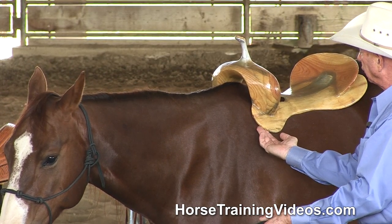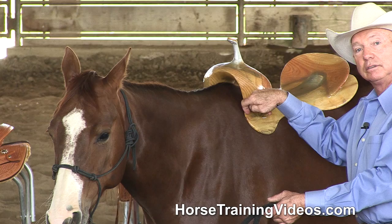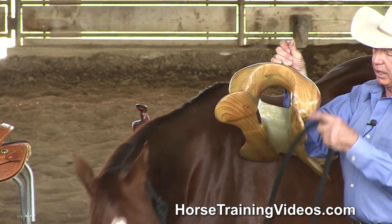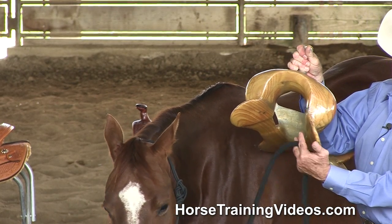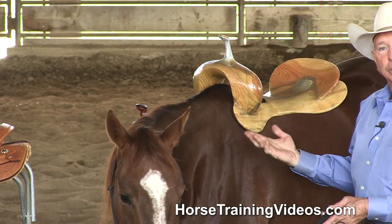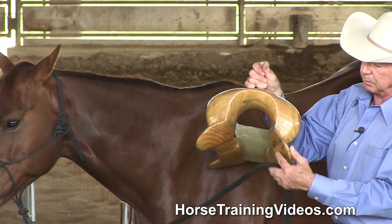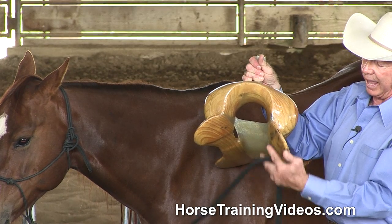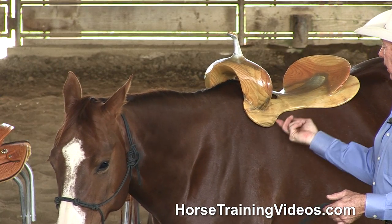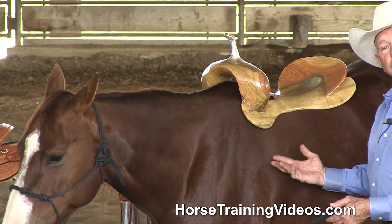If there's too much space at the bottom of the bar, all the pressure is going to be on the top of the bar. Okay? If the bottom part of the bar is angled out more, the only thing making contact is the upper part of the bar. And that's going to cause problems. That's going to cause pressure points. By the same token, if the angle of the bar is too steep, say the bottom of this bar is in more, then all the pressure is going to be on the bottom edge of the bar and hardly any at the top. And again, it's going to cause unequal pressure and it's going to sore the horse up.